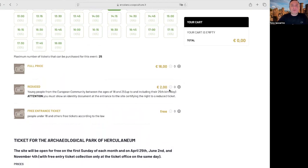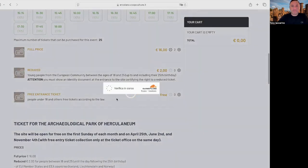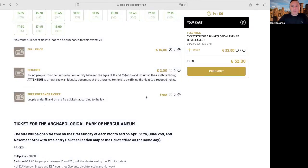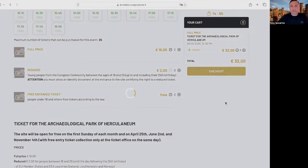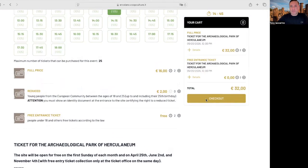For example, if we have a family of 4 people, 2 adults, 2 children under 18, we can purchase 2 tickets full price plus 2 free entrance tickets. Perfect. Check out the cart.